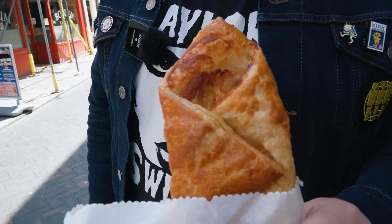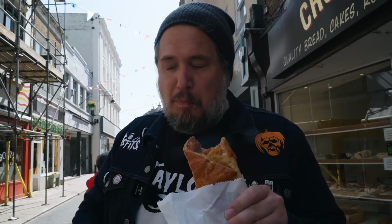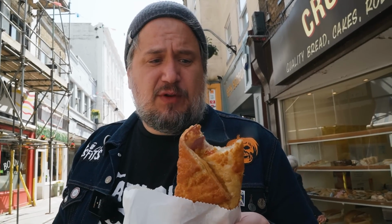Got ourselves a warm bacon and cheese wrap. Looks good, and it is indeed warm. Nice piece of back bacon in there and some nice cheese, and the crust is really flaky and buttery. That's pretty good. Ooh, you're right. It's like the cheese is all gooey and yummy on the inside, and the crust is nice and flaky.